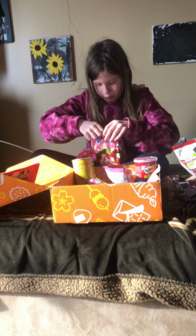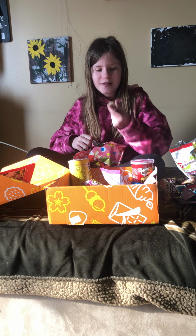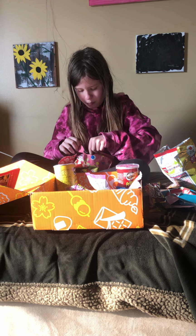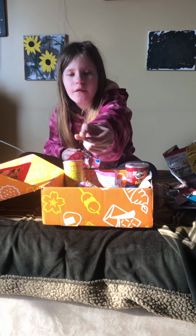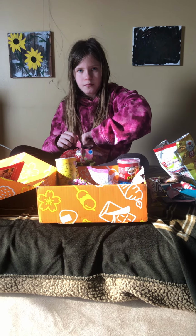And I suck at opening stuff. One already flew out. That tastes good. Does it taste like peach? Yeah, I gave you a pink one. Okay, the pink ones must be peach then. Yeah. No, I need to try the pink one.